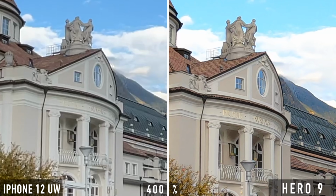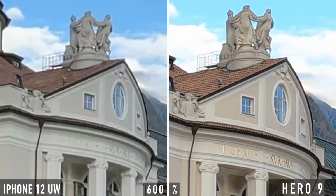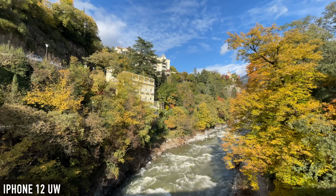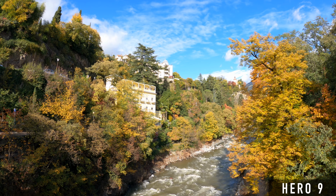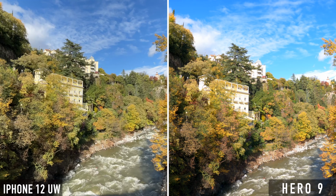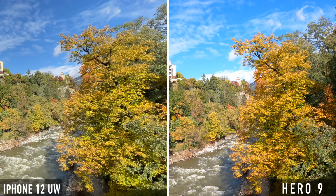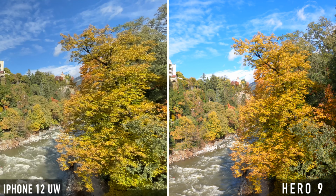If we zoom in, however, the GoPro can clearly score. The image of the GoPro shows much more details. Look at the roof or the writing on the building, for example. You can also see similar differences in these two images as before. The GoPro image is more saturated and warmer. The blue looks brighter and shifts towards teal as before. Note here, when looking at the image of the iPhone and at the tree on the right side, how much the iPhone stretches the tree with the ultra-wide lens.